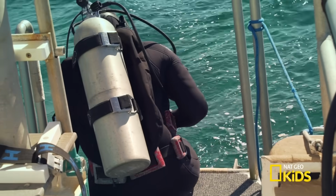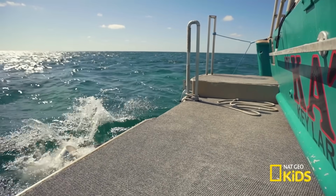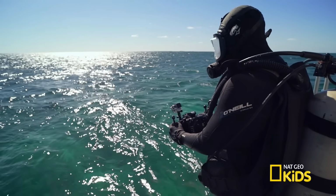When I'm in the water with a bull shark, I try to be on my game. This animal could be potentially dangerous. If they bite you, it could be game over, so it's just not worth pushing it.